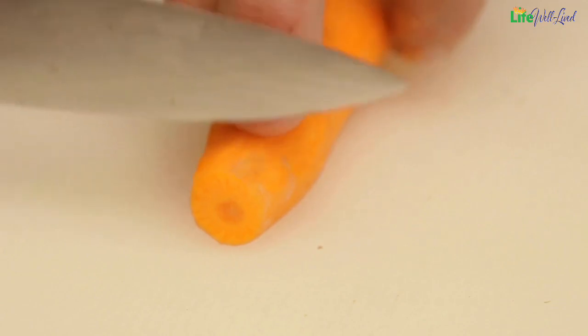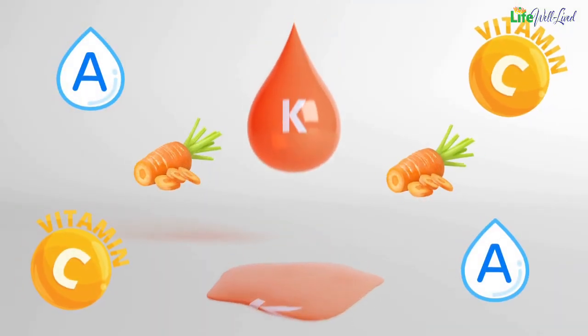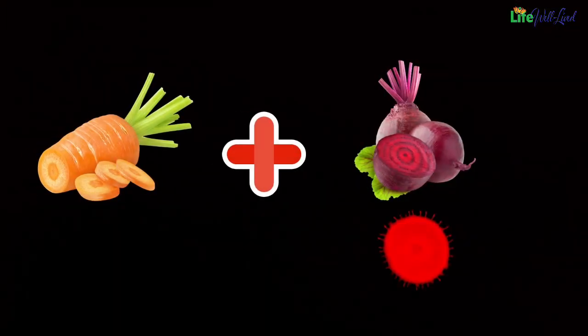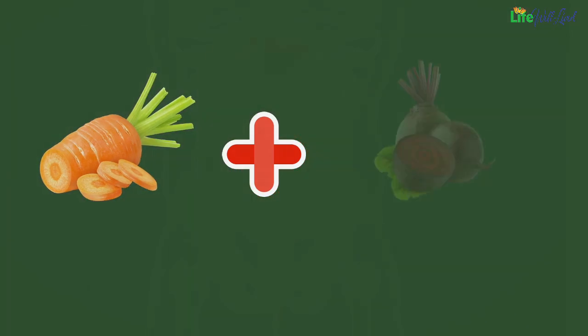Carrots, vitamin powerhouse. The second ingredient is a carrot. Carrots are rich in essential vitamins and minerals for your health. They provide a significant amount of vitamins A, C, and K, promoting cell growth, boosting immunity, and even benefiting your skin. The combination of beetroot and carrots creates an excellent opportunity to cleanse your liver and blood.